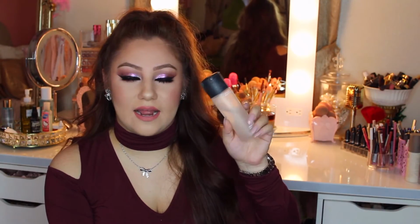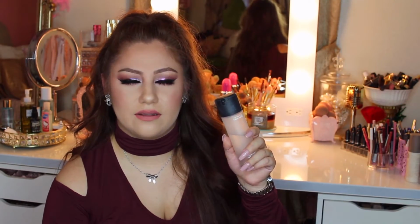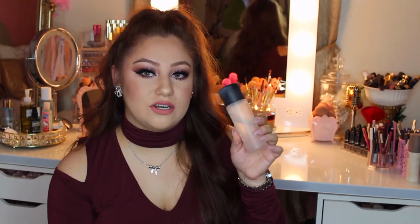For setting powder and other things, I like to use the MAC Fix Plus, and I discovered this about 2 or 3 years ago, probably a little longer than that, but I never really started using it until these last couple of years.